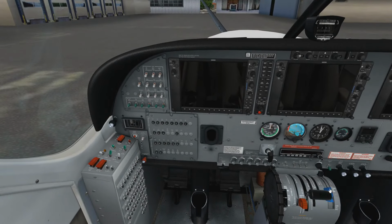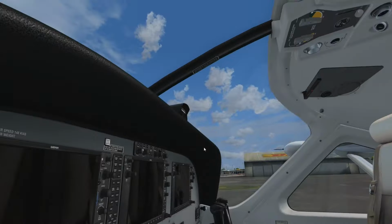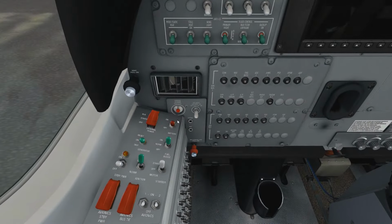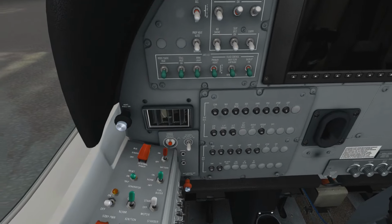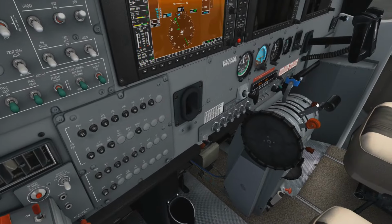Alright, we'll go ahead and get this thing started up, though. Go down here now. Turn on our tank selectors. Put the battery on. Hit the nav and beacon. Avionics 1. Generator. Fuel boost. Go ahead and hit the starter. Put this up to low idle.